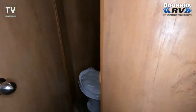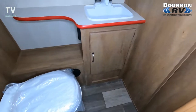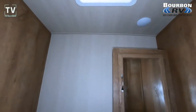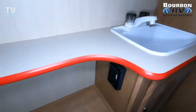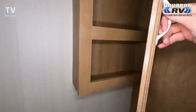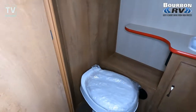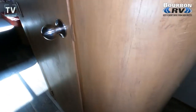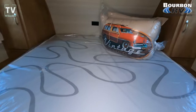There you saw the shower. And then your commode is on the other side, as well as your sink. So they split it up, or a pass through. You have shower on one side and then bathroom on the other. The water heater capacity is 6 gallons. Your LP bottles up front, you have two at 20 pounds. The shower size is 24 by 36. The water heater, as I mentioned, is a 6 gallon DSI gas.